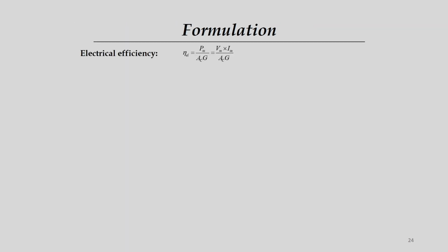Also, we have to know how to calculate electrical efficiency. So, once we know this VM and IM, and then the amount of solar radiation which is falling on the collector, and then the area of the collector. So, this is the area of the collector, and this G is nothing but watt per meter square. Okay. And this is in volt, this is in ampere, and this is in meter square. So, watt per meter square multiplied by meter square will be watt, and at the top also it is watt. So, both numerator and denominator will be watt. So, finally, it is dimensionless.